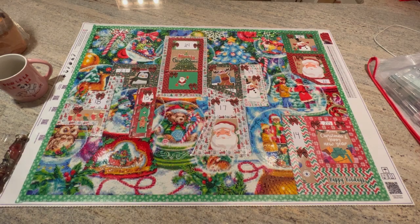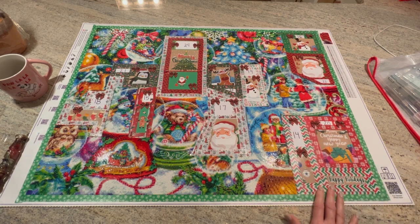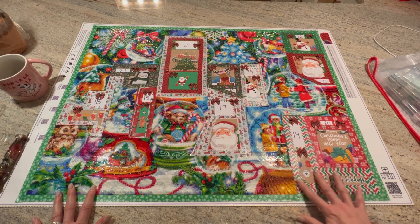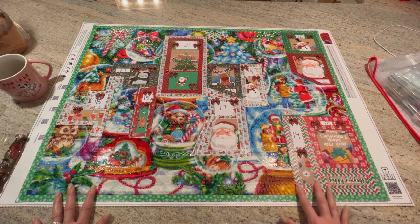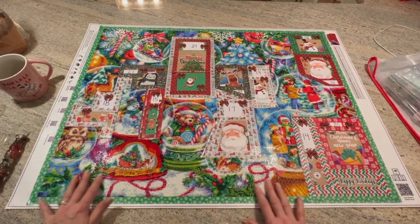So we are here not on December 14th, but for the 14th square of my advent calendar. We're playing a little catch up here, and it is an oddly shaped one. It's an L shape, so we have some filler down here to do, and then I guess the actual picture part on this side. And yeah, we are kind of cruising along. This is coming together actually very beautifully.